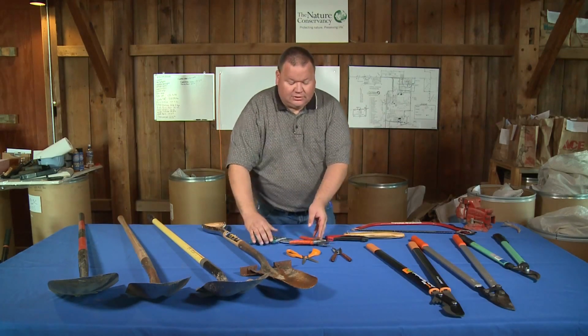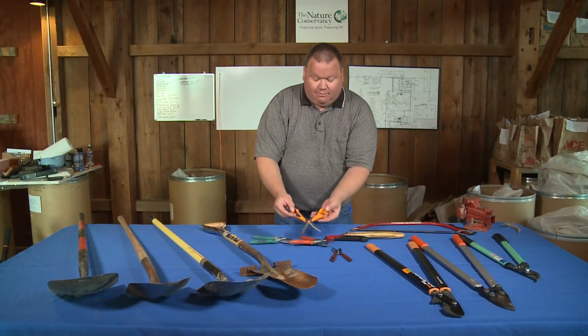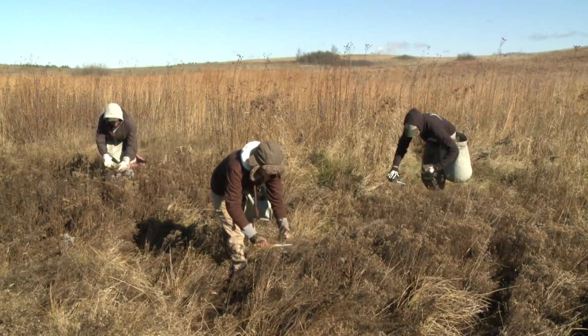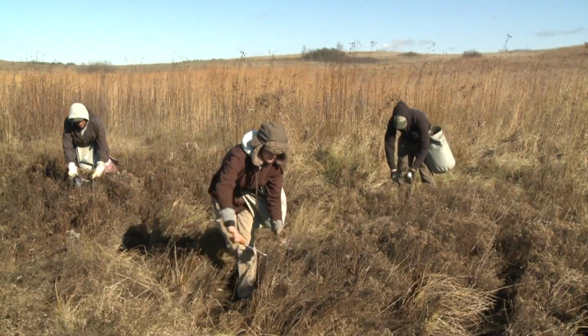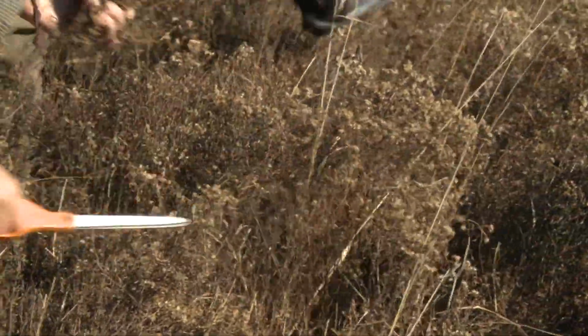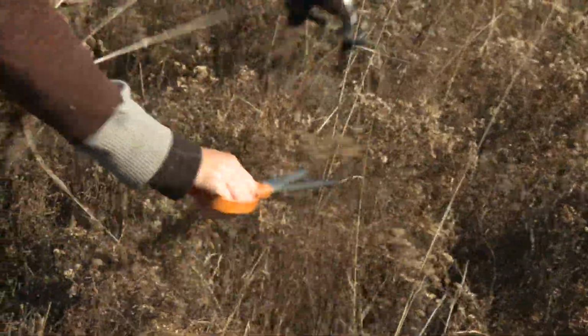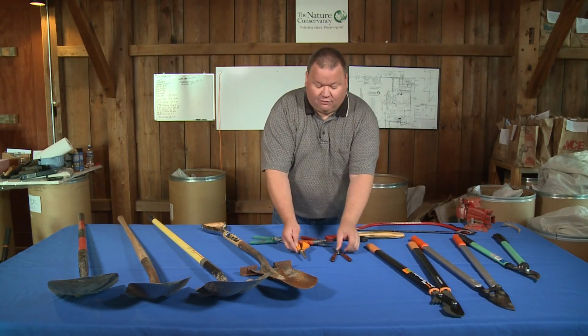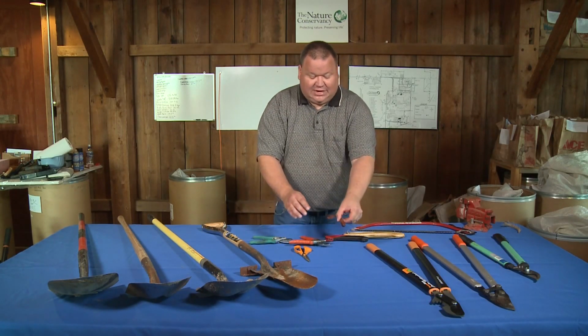Other great clippers include just a pair of nice shears. Some kitchen shears are good. Look for stainless steel in the blades. Some shears are aluminum, which do bend easily when you're doing field work. These can be sharpened a variety of ways and come in a variety of different sizes.